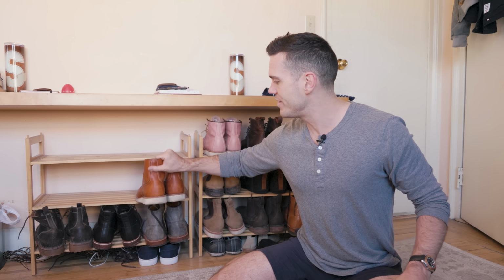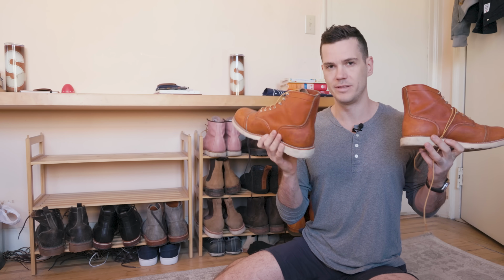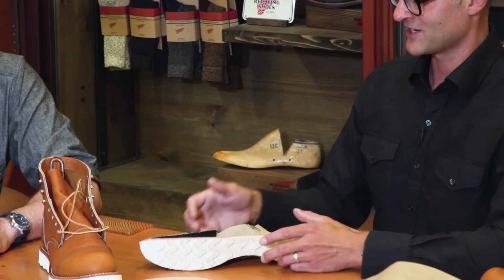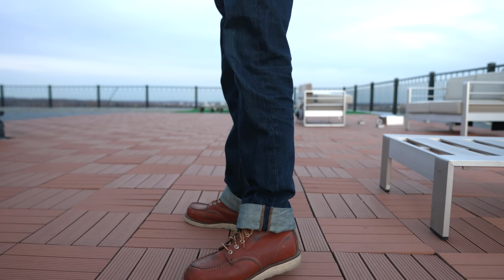After that, I have the most maligned Red Wing boot ever. Red Wing Heritage's Iron Ranger Traction Tread. This is an Iron Ranger boot, which is their unbelievably popular boot. There's one in the table this camera's on. And this is the Iron Ranger boot with a wedge sole and with the Aura Legacy leather upper that is only usually seen on the mock toes at Red Wing, the 875 and the 877.